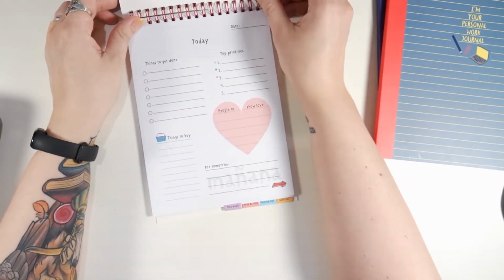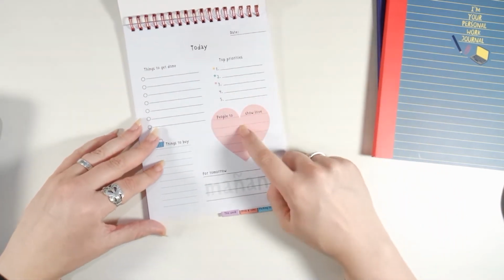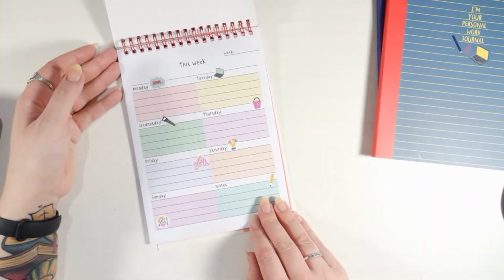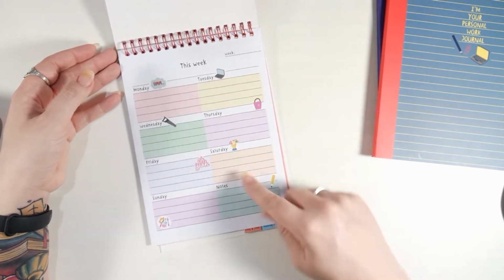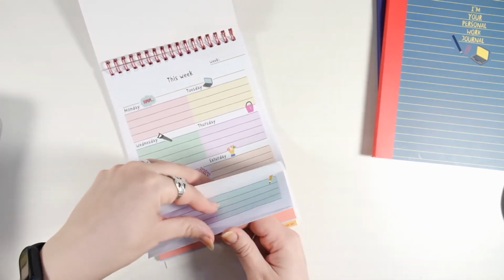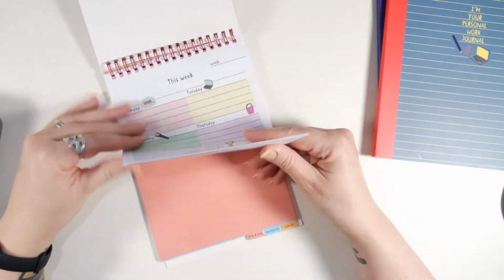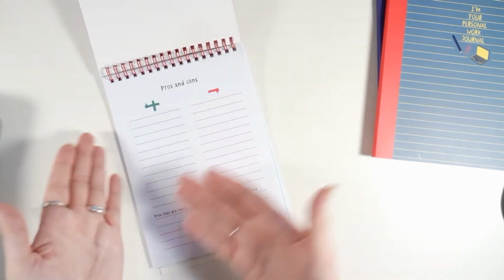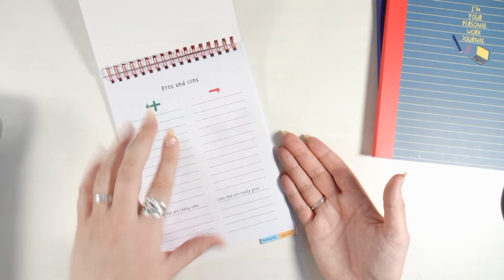Here are some more daily pages, so things to get done, top priorities, things to buy, people to show love for tomorrow. I love this one, people to show love. Spread more love in your world. Here are some weekly overviews, equal space for all of the days and notes. So I'll see 1, 2, 3, 4, 5, 6, 7 pages, so it's not that many, but I mean, it's a nice pad. Pros and cons. These are good details. Pros that are really cons, and cons that are really pros.